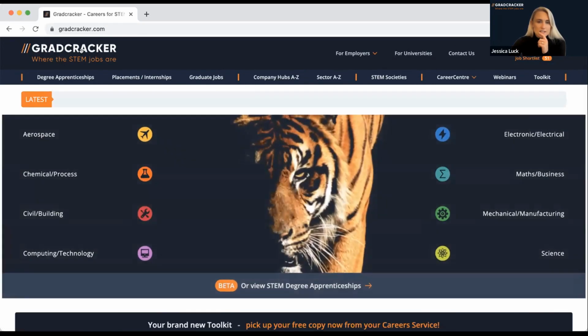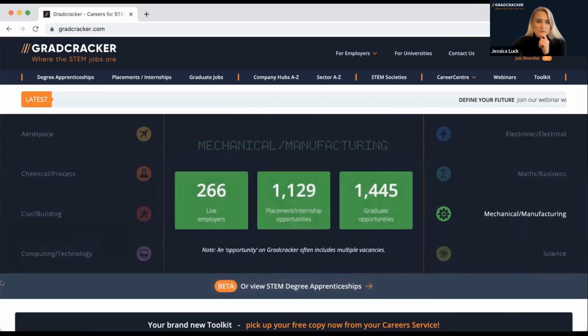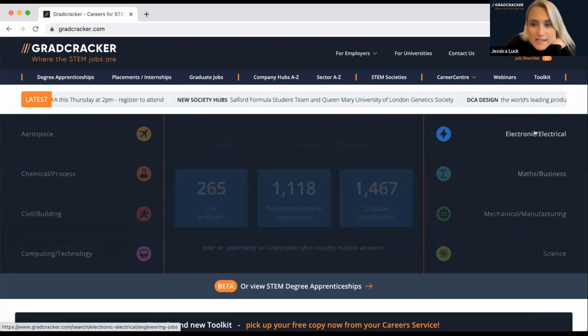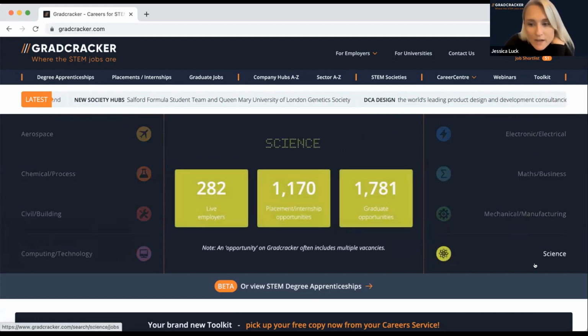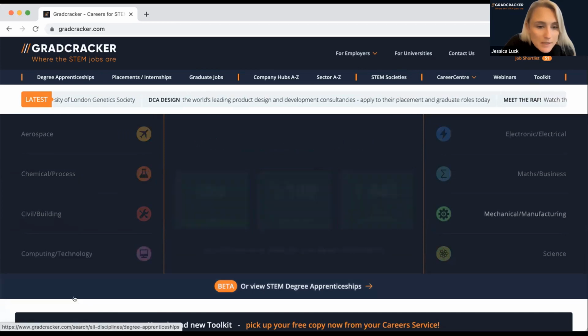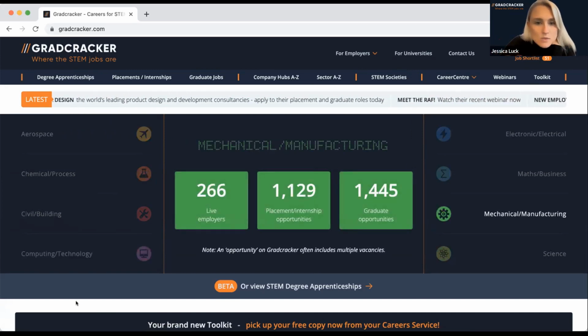Now we've registered, the homepage becomes a bit more personalised to the degree discipline which you've registered under. So these are the 8 disciplines that you can register under. And just a reminder, I've registered under mechanical manufacturing. Obviously, you can get Gradcracker up in the background and do it a bit more personalised to you. But this is what I've registered under. So instantly I can see the amount of employers, the amount of opportunities, placement and graduate roles and things like that.